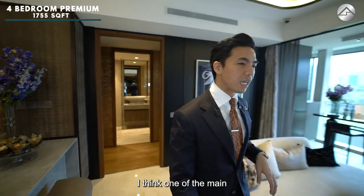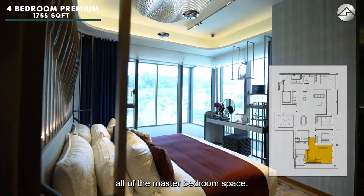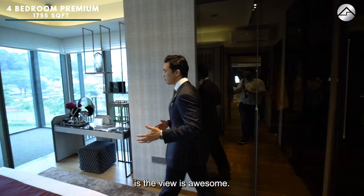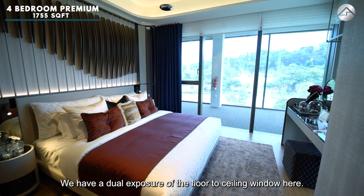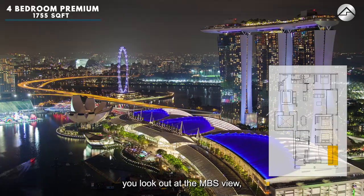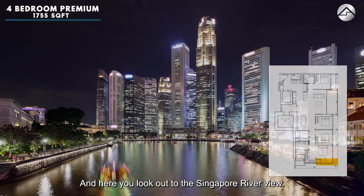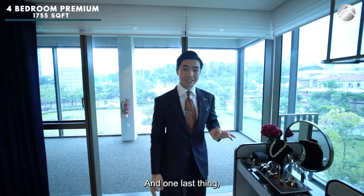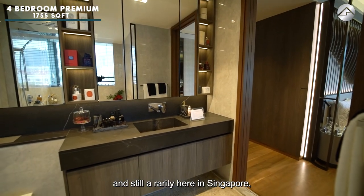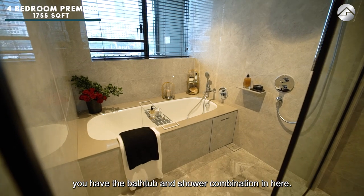Coming back over on this, I think one of the main crown jewels of this 4-bedroom premium is that of the master bedroom space. You come in here, first thing you'll see is the view is awesome. We have a dual exposure of the floor to ceiling window here. This side, of course, like I mentioned at the balcony view, you look out at the MBS view, the Marina Bay Sands view, and here you look out to the Singapore River view. And one last thing, the ensuite bathroom in here actually does carry, still a rarity here in Singapore, that bathtub and shower combination in here.